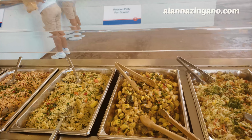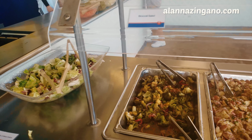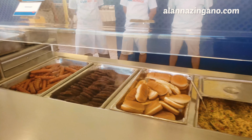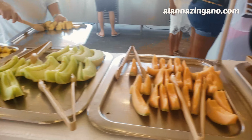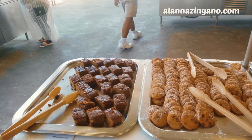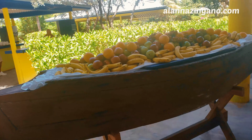Coleslaw, roasted patty pan squash, couscous salad, shrimp and beans, German potato salad, broccoli salad, the grill, order up your hamburgers and hot dogs, jerk chicken, chili fried rice, your toppings, all this fresh fruit, brownies, some tortes and cookies, and banana rum cake. A whole boat full of fresh fruit. It's pretty cool.